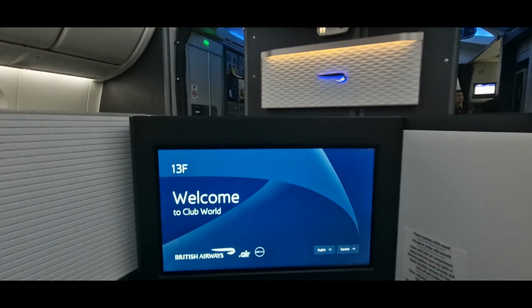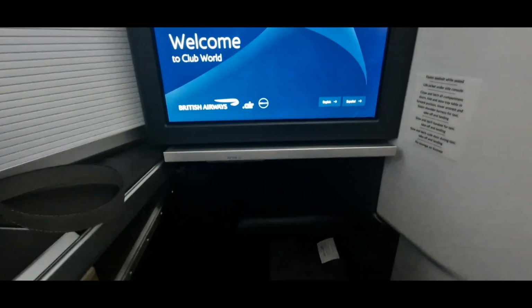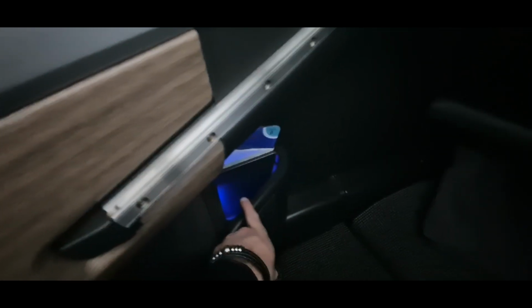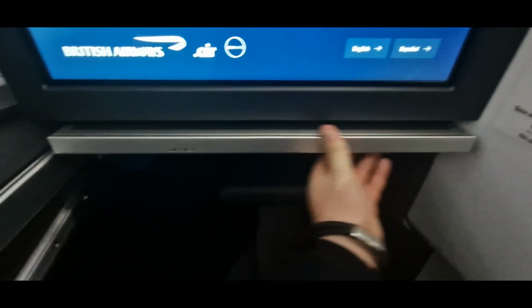The in-flight entertainment screen is 18.5 inches. It's a high-resolution touchscreen display offering a wide selection of movies, TV shows, music and games. Under the entertainment system, there is plenty of space so you can rest your tired feet. You'll find more storage space down by your feet. Directly under the entertainment system, a fold-out tray is used for meal services.